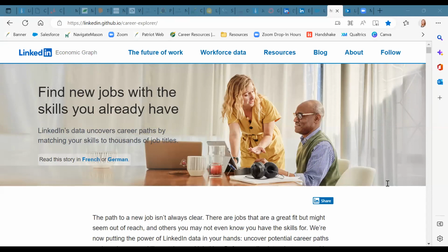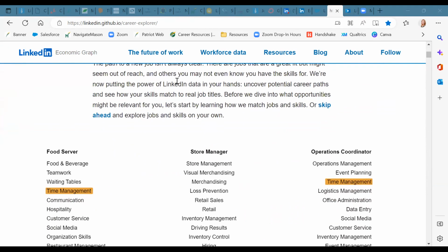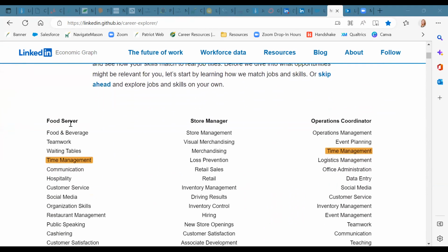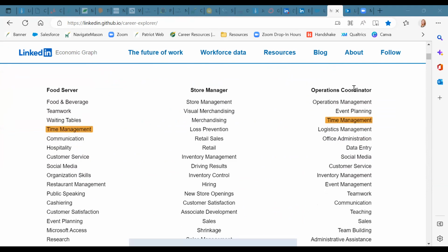Okay. So here's what's cool about this. This talks about what are some of the skills that you have that are applicable in transferring over. So if I was a food server and I wanted to become an operations coordinator, it's going to highlight for me which are the transferable skills.